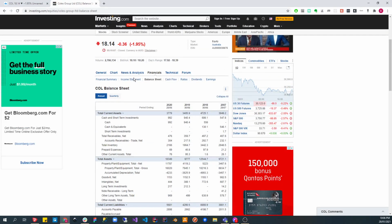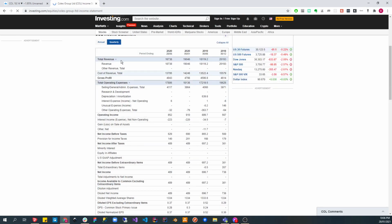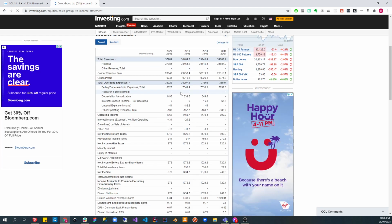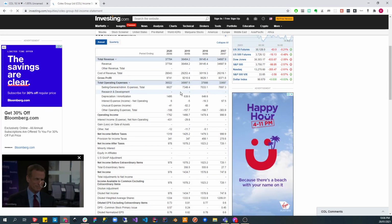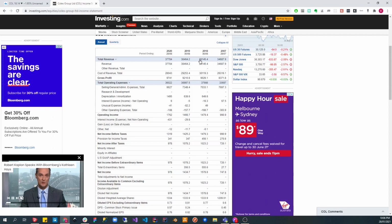All right, income statement. Let's have a look at that and jump over to the chart. Cool. Revenue. Revenue's gone down a little bit, but it's still considered okay. It's been going down for the last 3 years. I'm not too worried, especially in 2020.